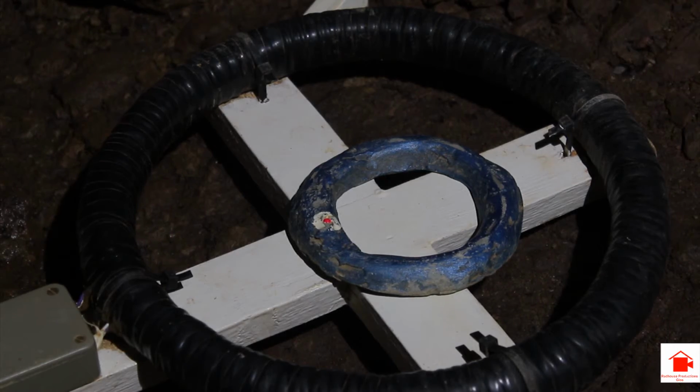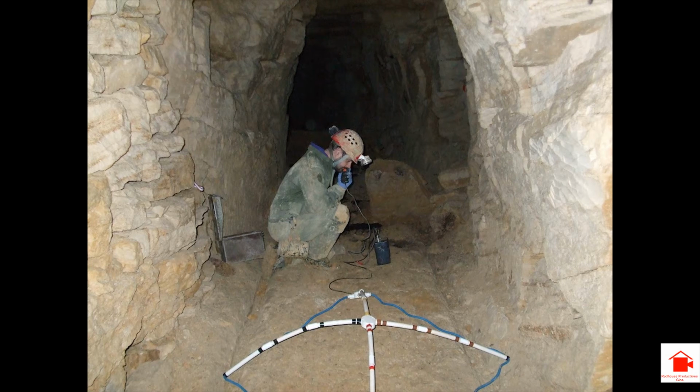Underground, the test ring is used again to make sure it is transmitting, and the surface team are then advised via the OGOF phone that they can start.